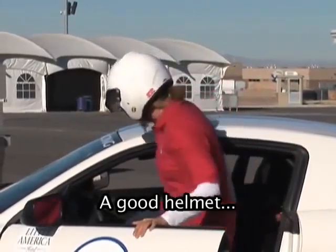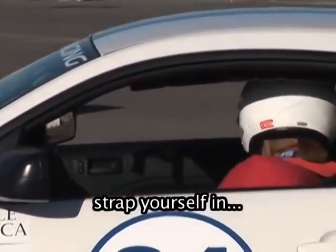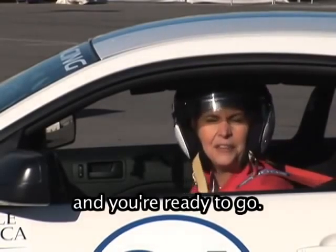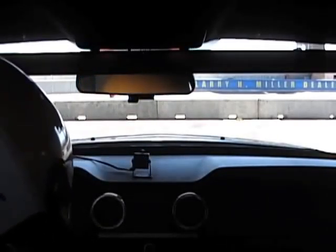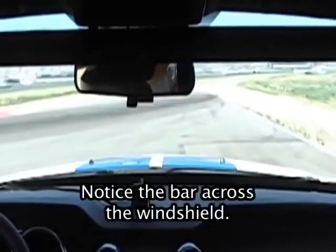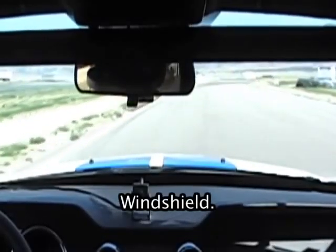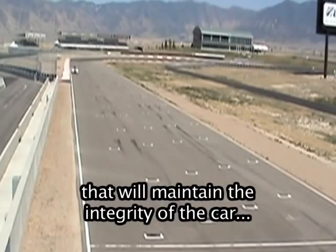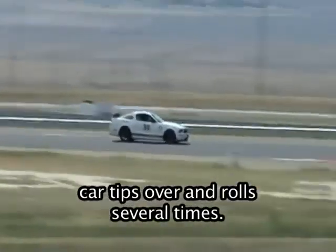A good helmet. Strap yourself in. And you're ready to go. Notice the bar across the windshield. This is part of an internal roll cage that will maintain the integrity of the car during an accident, even an accident where the car tips over and rolls several times.